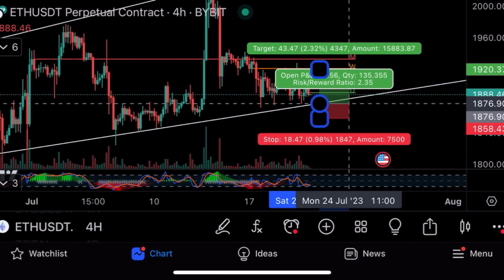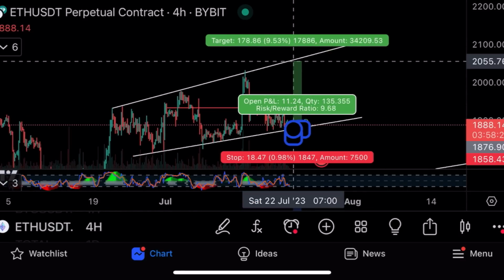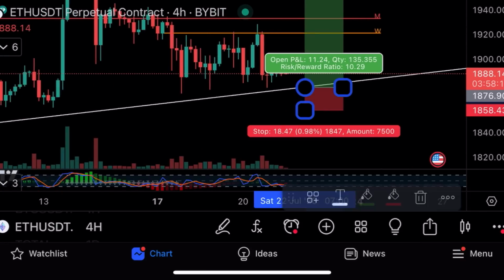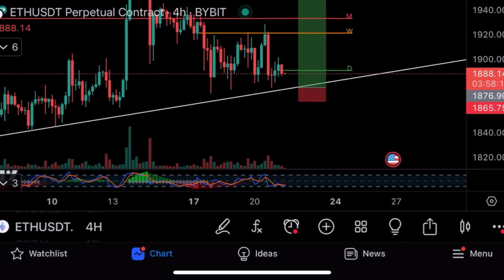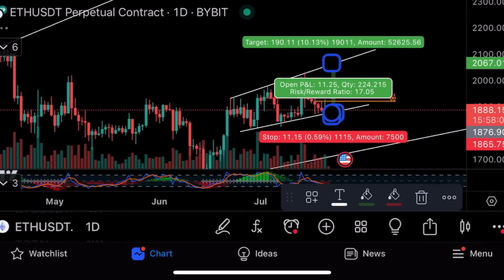If you haven't gone long on Ethereum, I would take the long from the bottom of this channel, stop loss just underneath, and take profit at the top of the channel, which gives us an almost 11 risk to reward ratio trade. We can make it tighter and make the risk to reward ratio better. So that would be the trade I'll take: opening at 1876, stop loss 1865, take profit 2067. And then when we zoom out, we can put the take profit even further.